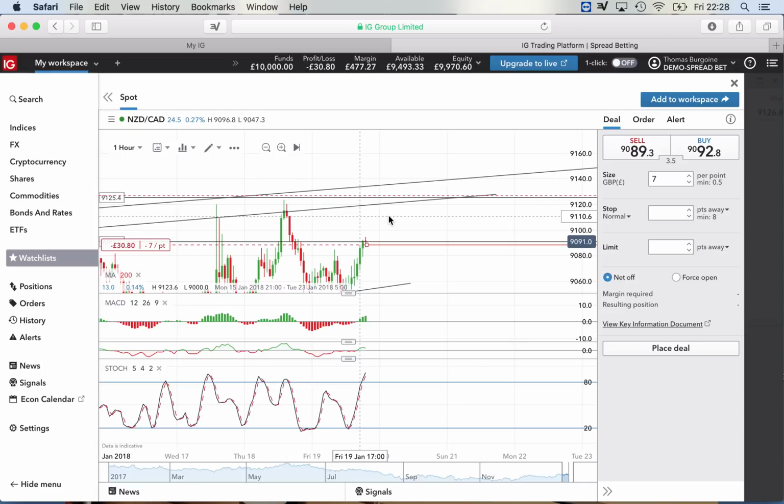Don't try and get out of your trade before it hits the stop. If it's going to hit the stop, it hits the stop. You know what you're losing, and that's it. So don't panic, let the trade play out.